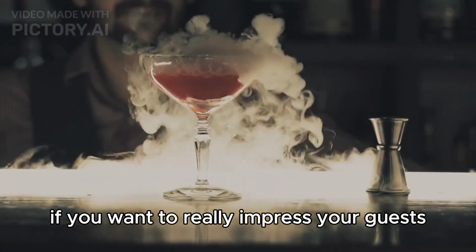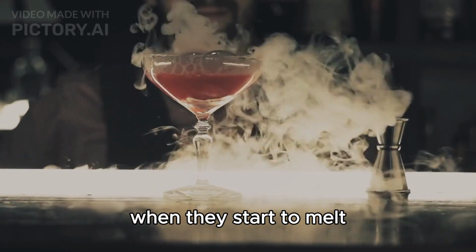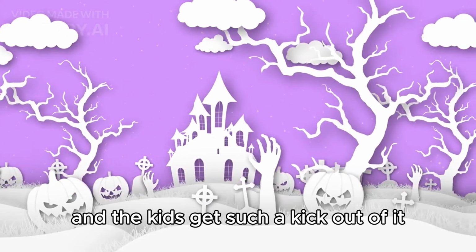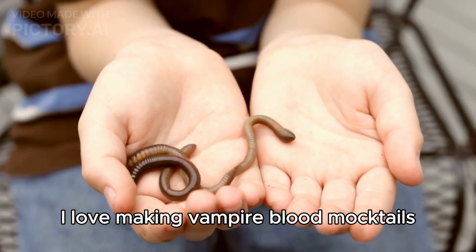If you want to really impress your guests, freeze gummy worms inside ice cubes ahead of time. When they start to melt, the worms seem to rise out of the drink, and the kids get such a kick out of it.